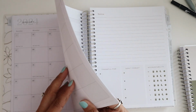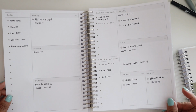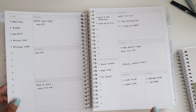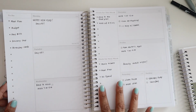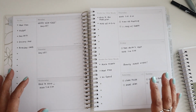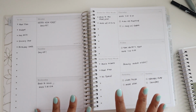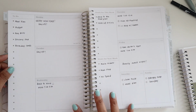So let me show you how I mocked this up. First of all, wow, it's got a lot more space than what I am even used to these days because I'm in a much smaller planner. But there's so much space to compartmentalize things that every day may not look exactly full. For example, I actually tried to plan this true to what that week is going to look like because I have a feeling with the wellness component in here, I'm really going to want to use this.